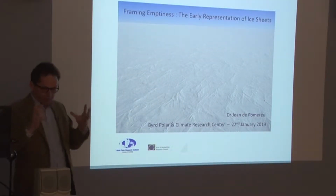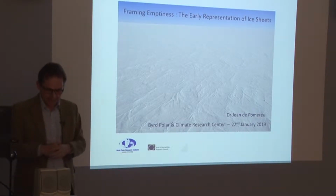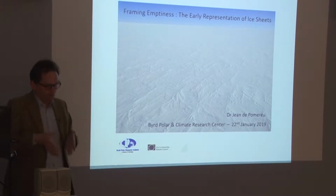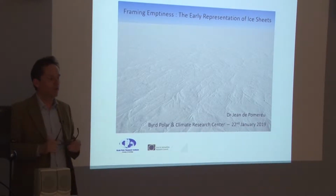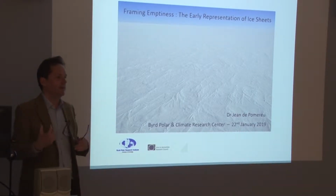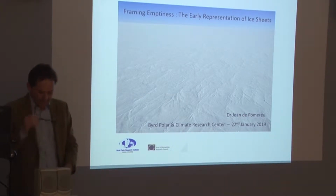This particular chapter considers the period before seismic sounding, radio echo sounding, and ice coring. It looks at the time when explorers still lacked the scientific instruments to look vertically down into the ice sheet. So what they were faced with was an unbroken white topography for the most part. What could they do with that? How could they, in a sense, bring back what they encountered? And part of that bringing back is, of course, visual representation.